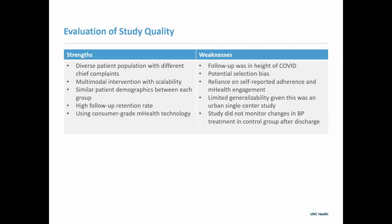So one thing to note that's not necessarily a weakness is that there were more people in the treatment group that were not on any treatments before this trial compared to the people who were in the control group. So this could have skewed the results a little because if more people were started on blood pressure medications in the treatment group, it would make sense that their blood pressure did have the biggest change. That's just something to note. I wouldn't say it was necessarily a weakness.